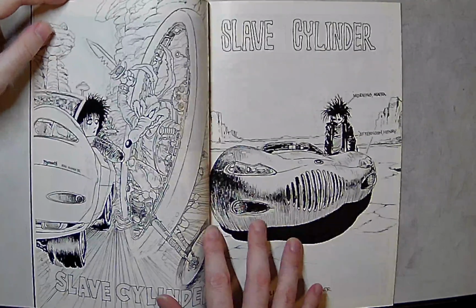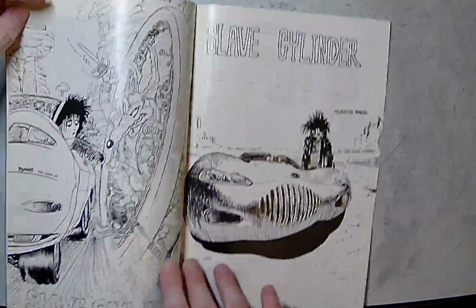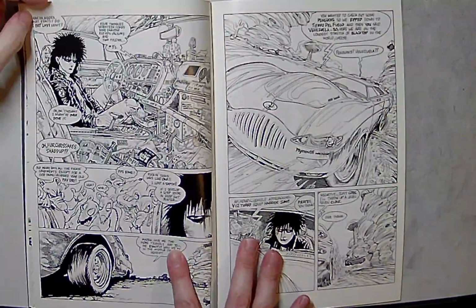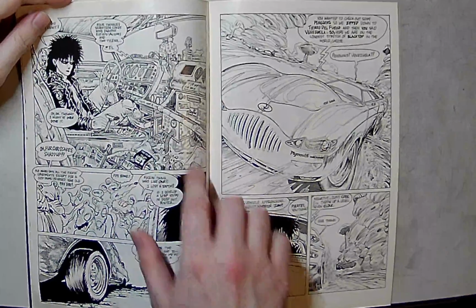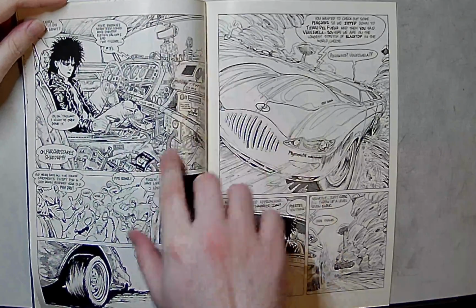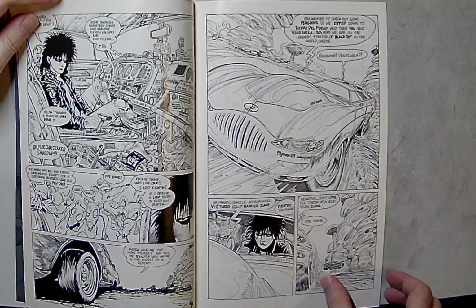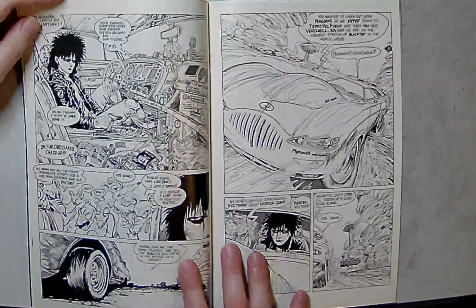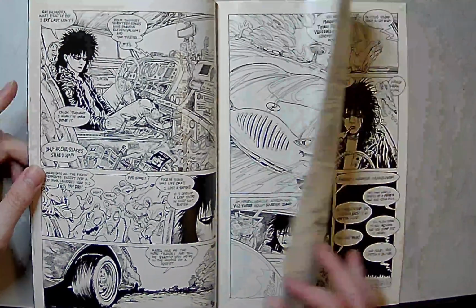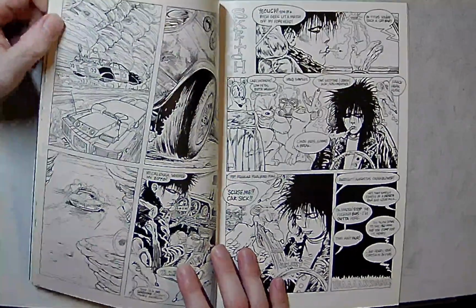I mean, look at that. Let's see if we can get the whole thing in. Yeah, we got the whole thing in. Look at that. Look at the detail that went into those drawings. Look at how busy that panel is. Unbelievable. I mean, that had to have taken forever to draw. Look at that. Man.